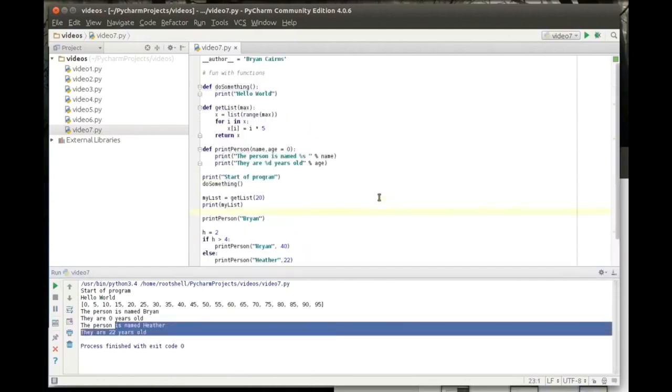Some little known issues. You have to declare it before you can use it. You should only add parameters that are necessary. Don't go crazy and have a function with 200 parameters. No one's going to use it.